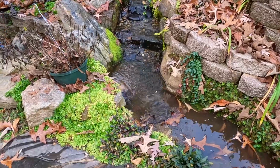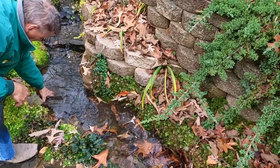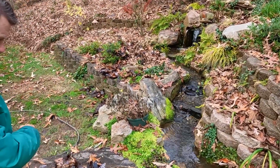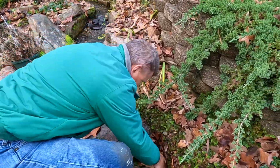You can see how much more leakage we have going because of all those leaves that we broke loose are headed downstream and clogging up right here. So when I take this clog out of the stream here, we should see this flow going out of the pond stop, because we'll get the water going back into the pond again. Let's try that.